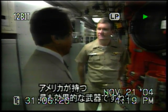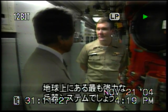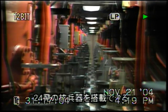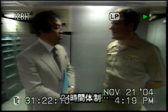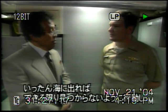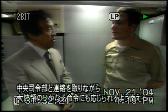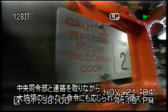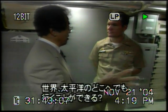This is one of the most effective weapons in the United States at this time. It's definitely the most powerful weapon system that's ever been on Earth, capable of carrying 24 nuclear weapons. So actually, you are ready 24 hours. Exactly, that's our job. Once we're at sea, it is to go out to remain undetected as much as possible, in communication with the National Command Authority, and be ready to undertake any missions that the President would need us to do. And your area of movement is classified, or you can go anywhere in the world or in the Pacific?